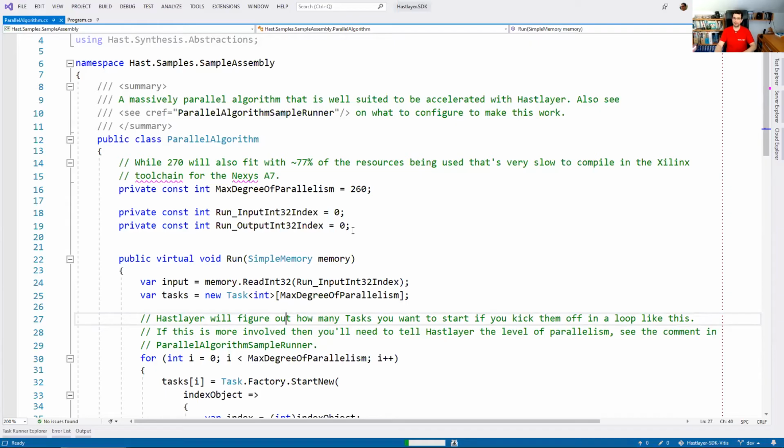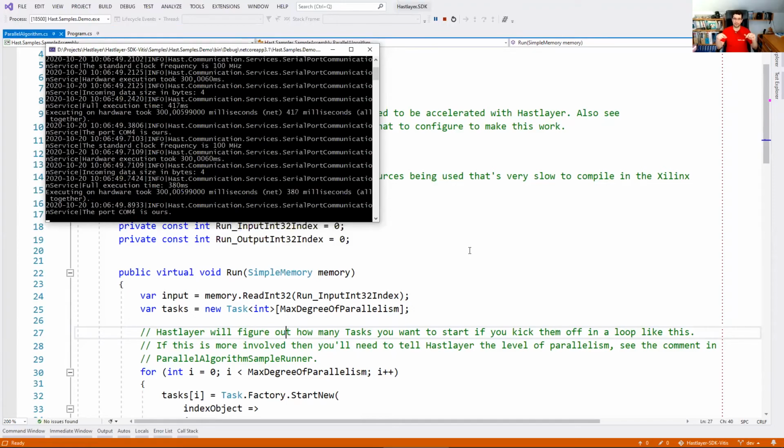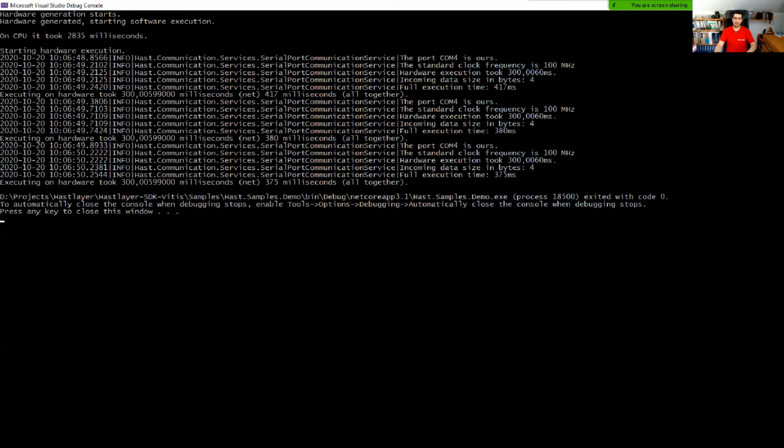And now let's also run this. This is part of a small console application that I will now execute. The API of Hastlayer is quite simple. All of this is up on GitHub, so you can check it out in detail. What happens now is that Hastlayer generates the hardware implementation for the FPGA. And once that is done, it will start communicating with this device I have just shown you here. First, it will execute this as software, just so we can have a comparison. And then it will execute it as hardware. So let's see.